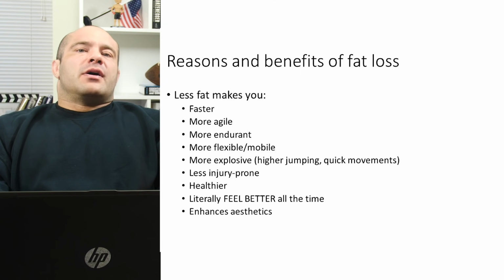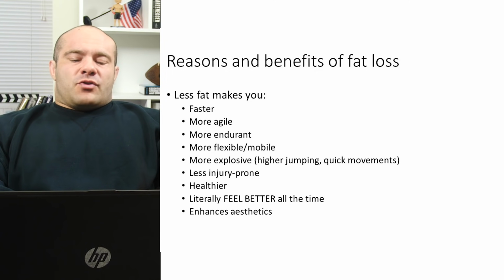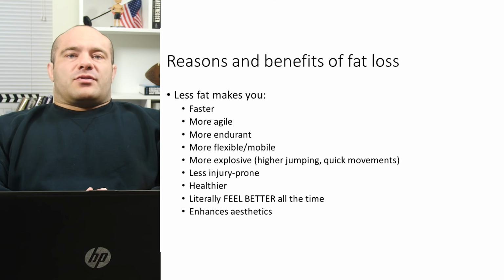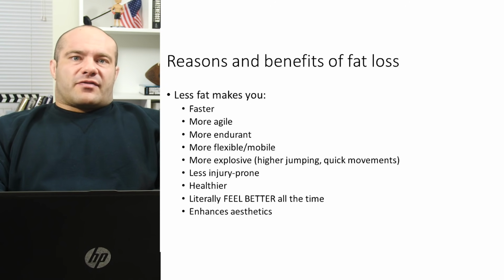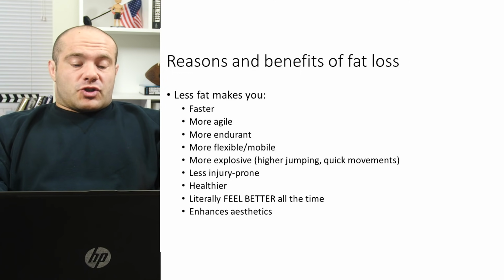You'll notice the number of marathon winners that are overfat is 0. Okay. You become more flexible and mobile. Sometimes stuff's just literally in the way, right? And if you're leaner, you become way more flexible, way more mobile, and that's better for 50 different kinds of sports. It's better for your posture, long-term health, so on and so forth. You become more explosive. You can jump higher, you can move quicker under load, and it makes you better just about every kind of sport that you want.